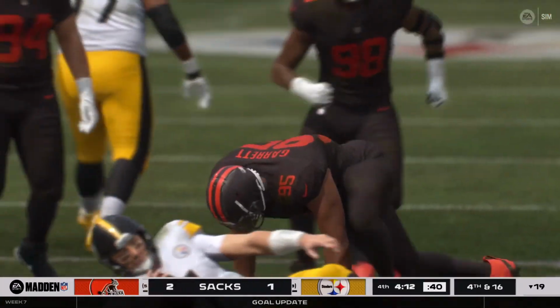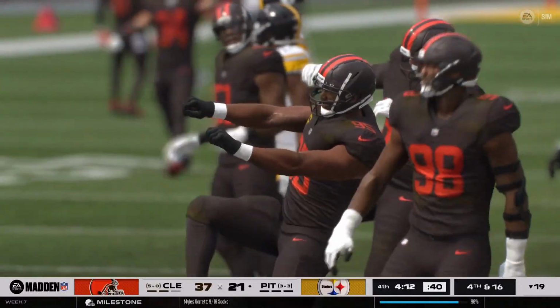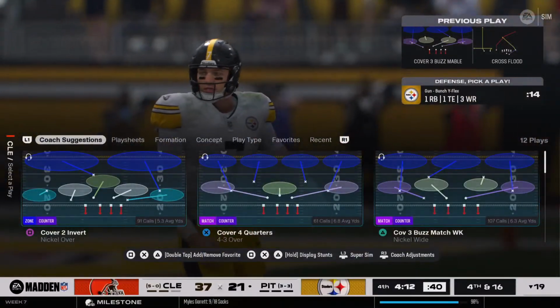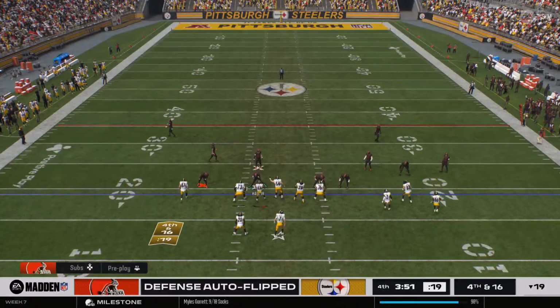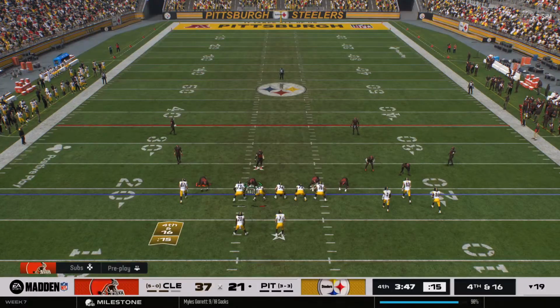The pressure gets there, and down he goes back inside the 20-yard line. Myles Garrett, he's proven to be hard to block as he gets to the quarterback for a second consecutive play. Trailing late, they've got to go here. It's 4th down.